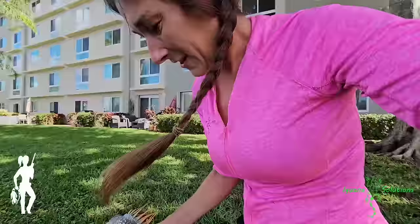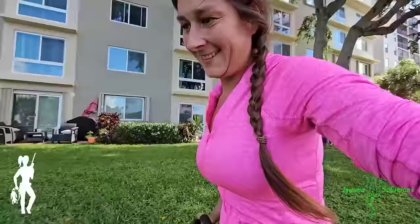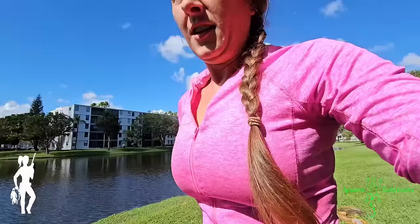Yo, look at him. Look at him. He's huge. I don't want to upset the lady, so I'm going to talk about him when I get away from her house. They're really heavy. Probably gonna back the truck up to come pick them up. There's more. There's more in the tree too.